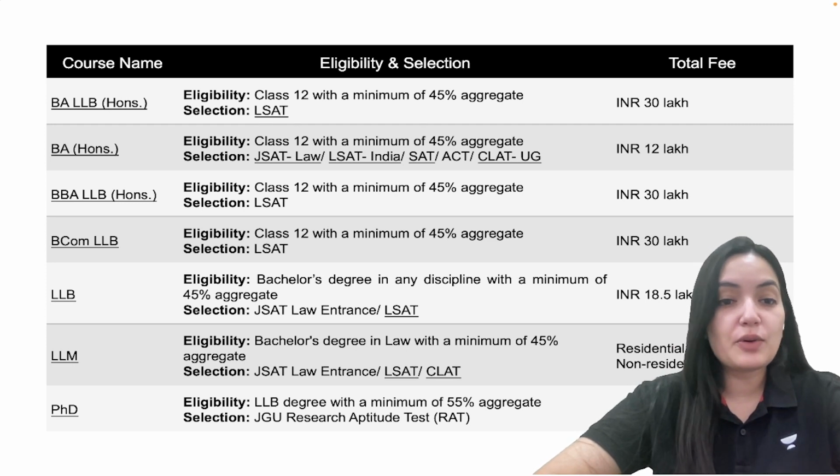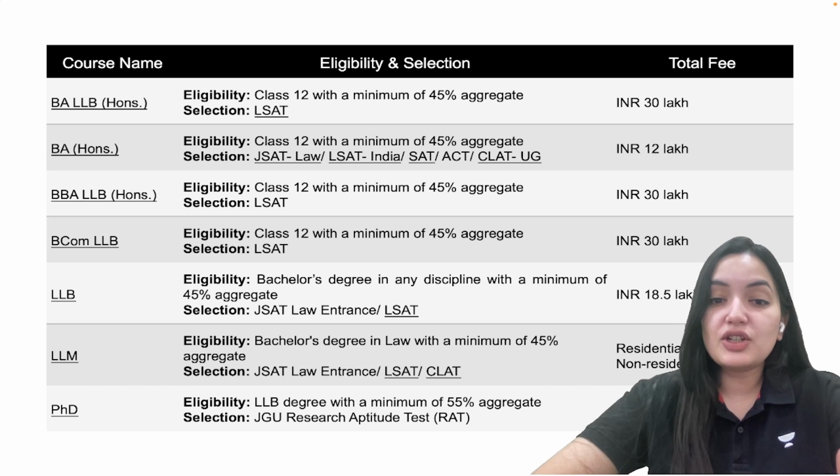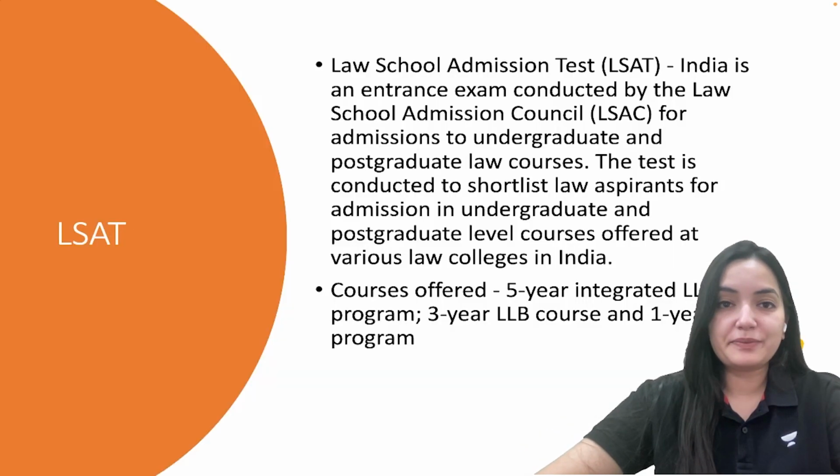Next, another course here is PhD in law. You need to have an LLB degree with a minimum of 55% aggregate. Selection criteria is the JGU Research Aptitude Test, and the total fee will be 1.75 lakhs.